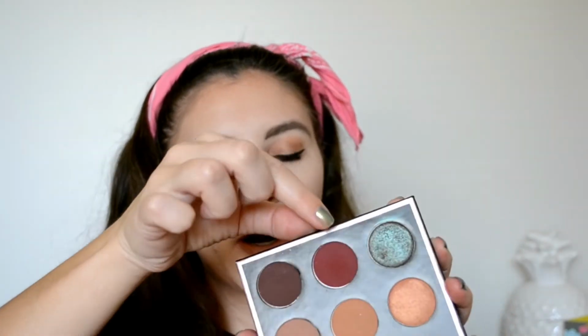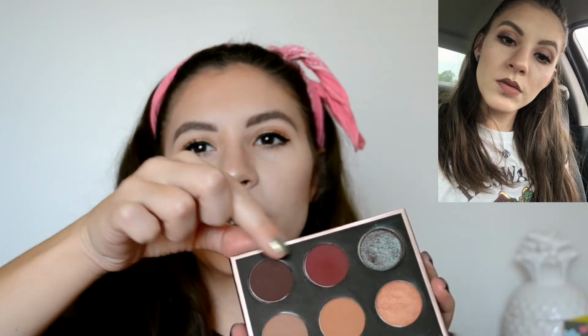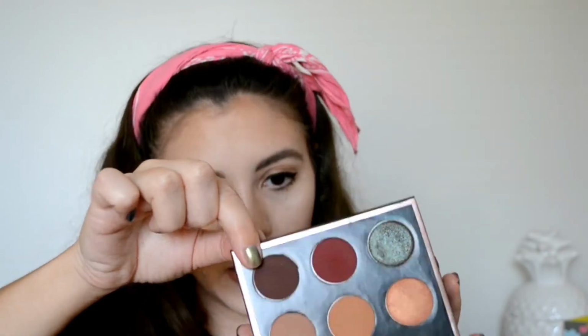This one I did Beaches and Cream to set, Sora as a transition shade, Mars, which is this one right here, and Aphrodite, so the two darker mattes, and then I used Artemis, which is this white one again, for a look for Zach's niece's birthday party. That was really fun.